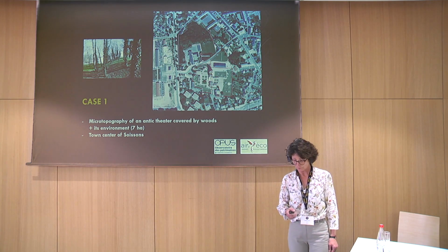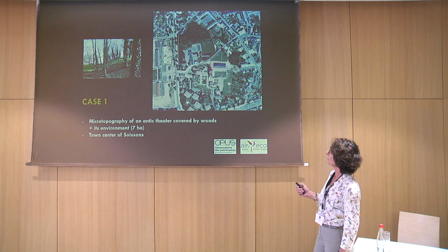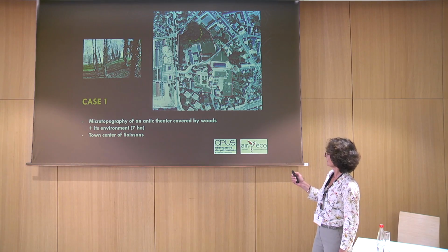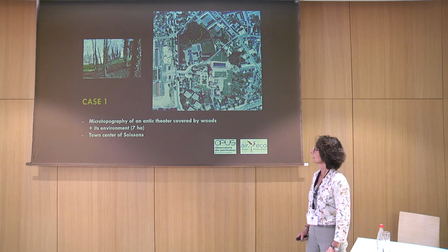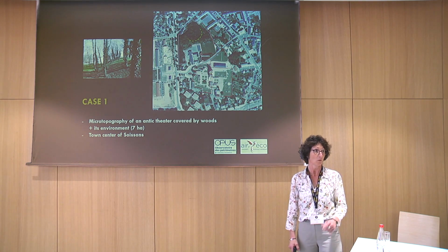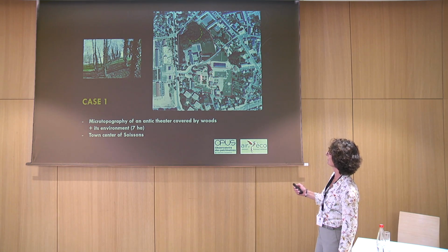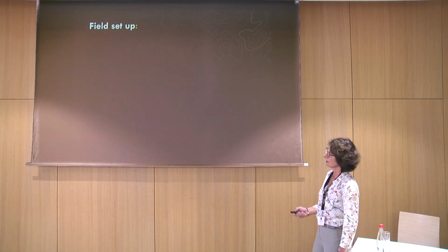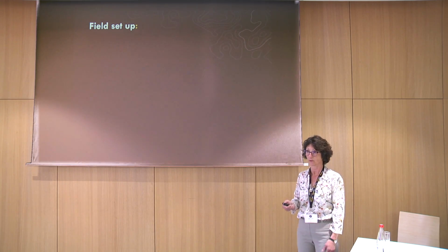Let's start with the first case. Here you are in downtown Soissons, a town in the east of France. We were asked to prospect this wooded area with an arch, assumed to be a Gallo-Roman theater, one of the largest of antique times, with a diameter of 144 meters. And we also prospected its environment, which is here. You will see it later. This case will allow me to go over the whole follow-up of the process.